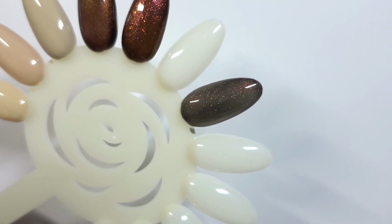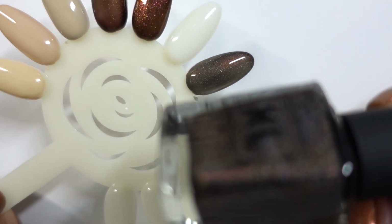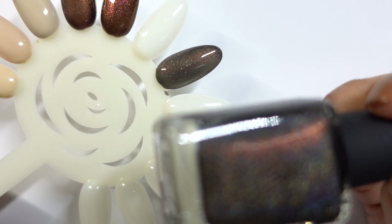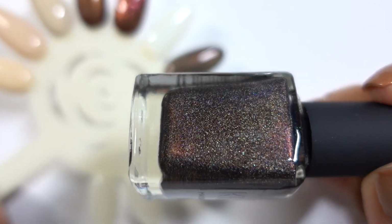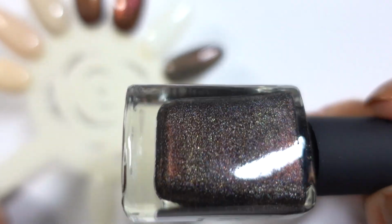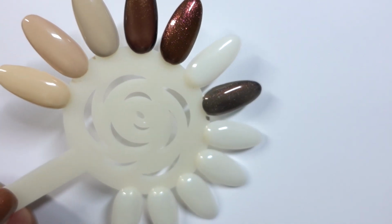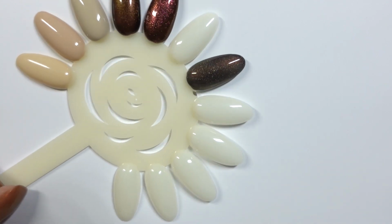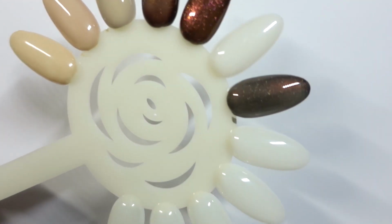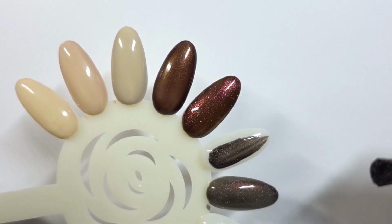So the first polish I'm going to compare this with is KL Polish's Cassiopeia. And, you know, Cassiopeia, the stars. So that's what it looks like in the bottle. And I am going to see how this compares. Now let me open my bottle first. And yeah, so I'm going to swatch that right here.